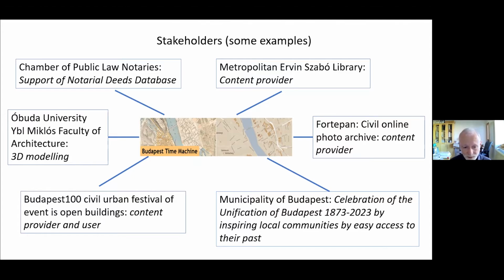A good example for that is how this Budapest 100, this very popular civil urban festival, works. So the municipality itself considers Budapest Time Machine an important tool for inspiring people to take part in the anniversary event. Thank you very much for your attention.